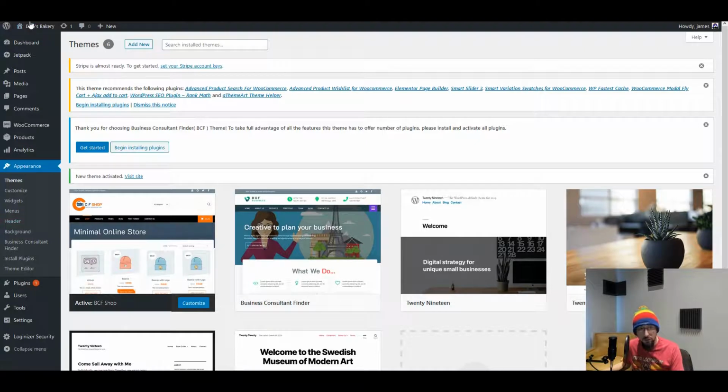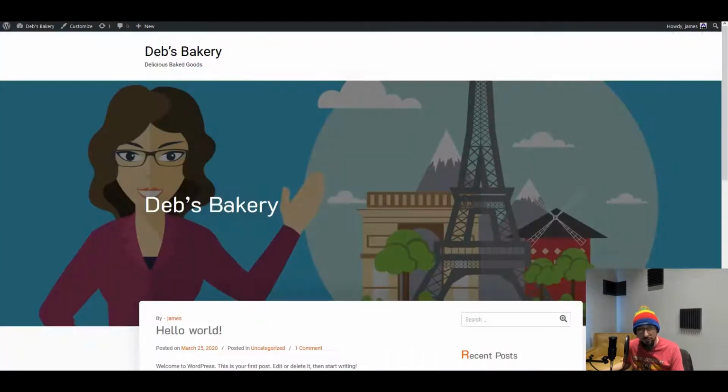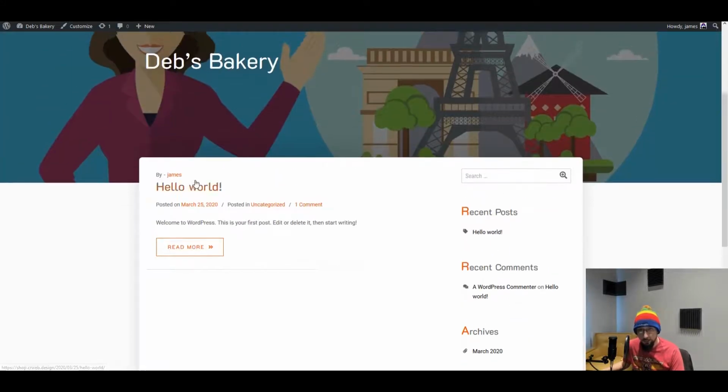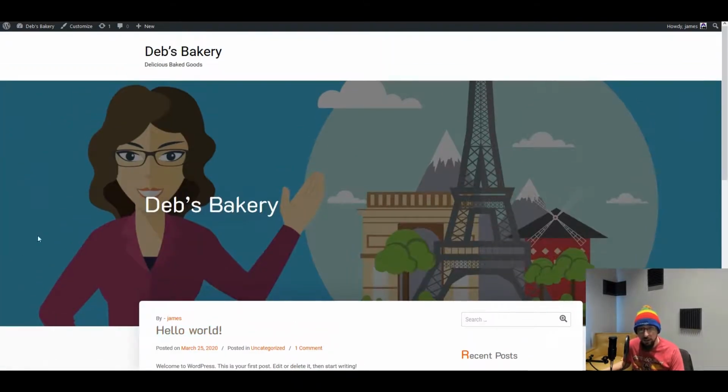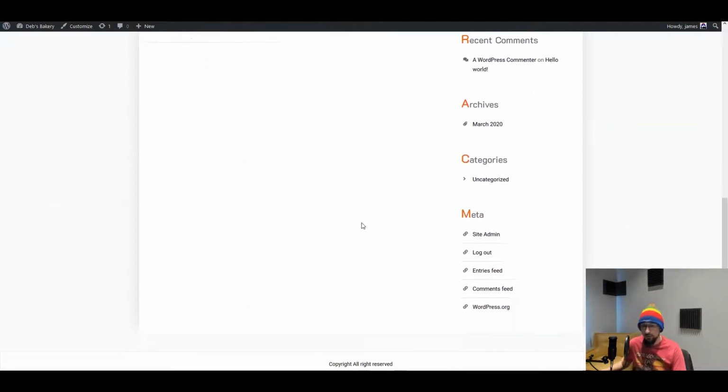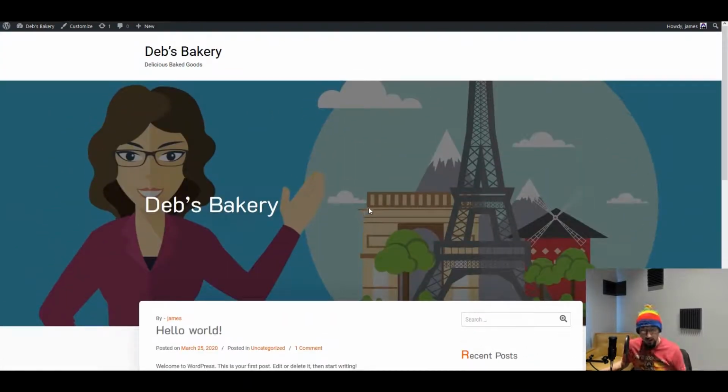So if we look at the front end of our website again, you'll notice that it looks different. We have this sort of image back here, which you can change, of course. The header up here looks different. Everything just looks completely different, right? We've installed a new theme, and it already looks better than it did before.